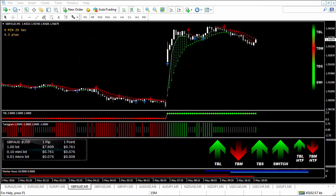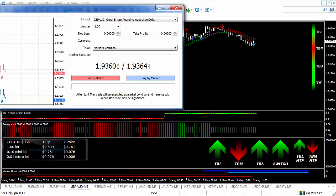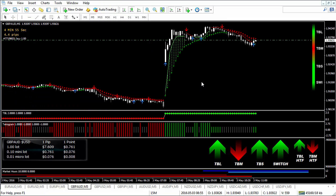In 20 seconds or so, we might be looking at an aggressive long trade on the pound Australian dollar. About 10 more seconds. If the candle closes in between the TBM and the TBS, there's a good chance this tetragram bar is going to stay little and green. And we've got the signal. So I'm going to buy. So I'm in a buy trade.